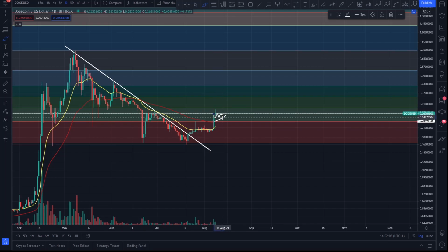If you do something like this, there's a potential here that you may actually create some kind of ascending triangle, which obviously has a breakout target, and would see you get back above this level of resistance and start to backtest the support. This is where you're looking at continuation and tackling these levels of resistance above.